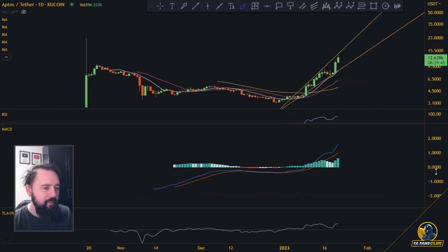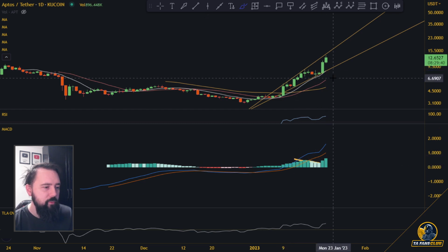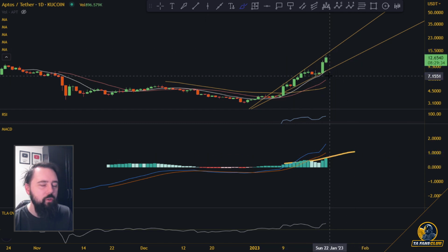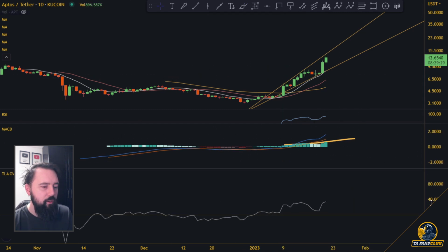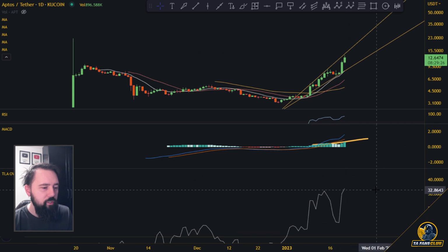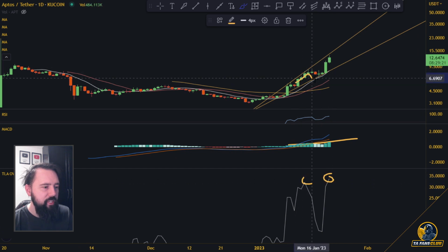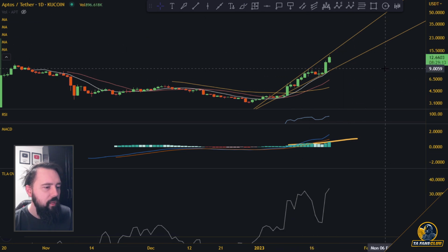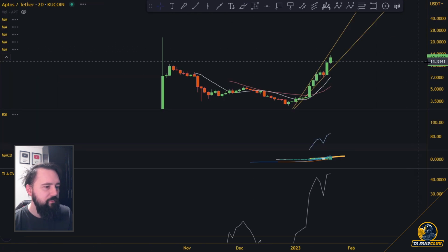Not only that, over here on the MACD we had momentum dying down with the price, which is quite nice and fine. But right now the momentum is again picking up speed while the price is still going towards the upside. So even the MACD is telling us right now that there is no problem with the price of Aptos. Over here on the overextension chart, although we are getting more extended than previously, the overextensions are still following the price as well. So it is only normal for the price to get a little bit more extended than last time. Everything seems very, very normal, very, very nice.